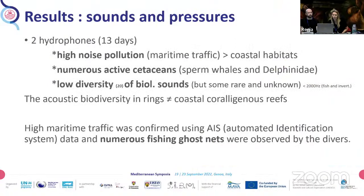And finally, for the pressures, two hydrophones show that there was high noise pollution on this ecosystem because of maritime traffic. This noise pollution was higher than what we know on coastal habitats. Numerous active cetaceans, especially sperm whales and delphinids. Low diversity of biological sounds, but some sounds are rare and some others are unknown.